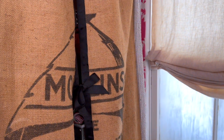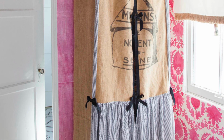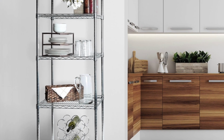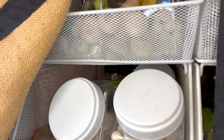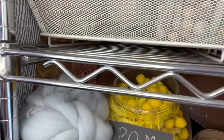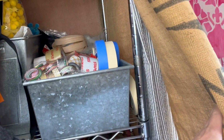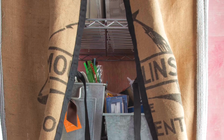Coming into my guest bedroom, one of my favorite storage projects was this cover I made for Chef's rolling storage racks. They are so sturdy and strong, but not cute to look at, especially in a guest bedroom where you don't want all of your storage to be out in the open. This holds all of my wood beads and trim, ribbons and tape. So it's so utilitarian in a small space. I can never give this up. I wouldn't know what to do.